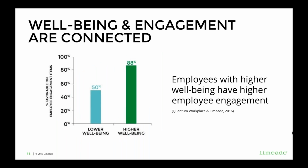So this is just a tiny piece of the research that we've done around the statistical connection between well-being and employee engagement. What we have found in our research is that when you look at well-being, and in this case we had about 1,300 participants, we put people into two groups: people who had high well-being and people who had low well-being. And when you look at their results on employee engagement items, something really interesting shows up. For a whole set of employee engagement items, those people with higher well-being were 88% favorable, and those with lower well-being were 50% favorable. And that is a statistically significant difference between those two groups.